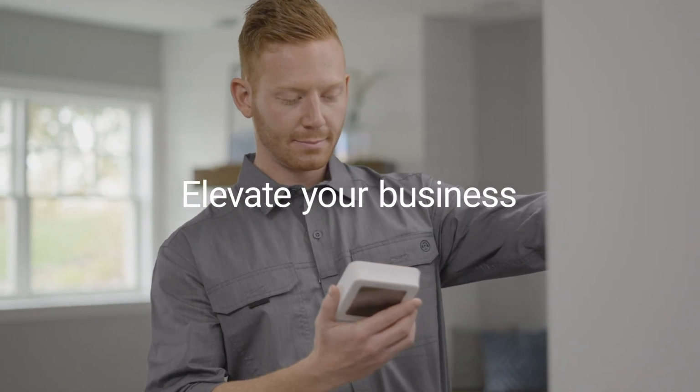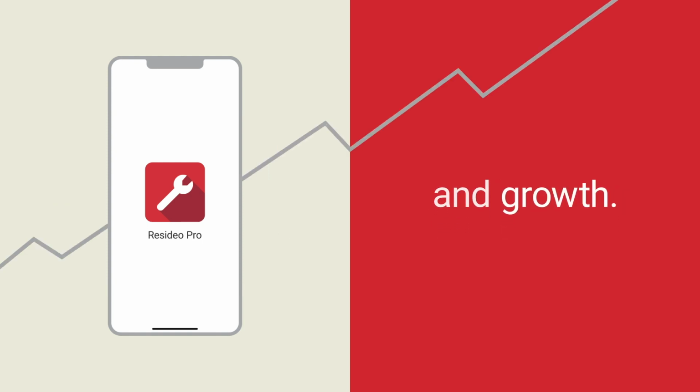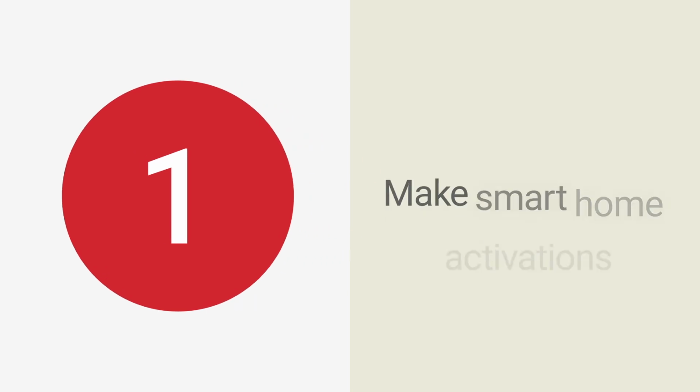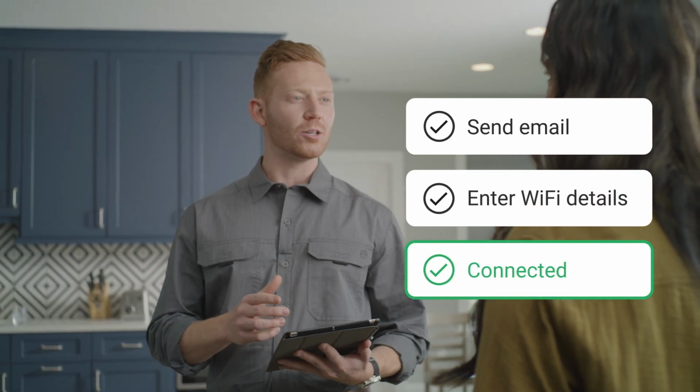Elevate your business with the Resideo Pro App, your smart tool for efficiency and growth. Using the Resideo Pro App can help in 3 useful ways. 1. Make smart home activations quicker and less complicated with easy homeowner handoffs and interview-based configuration tools.